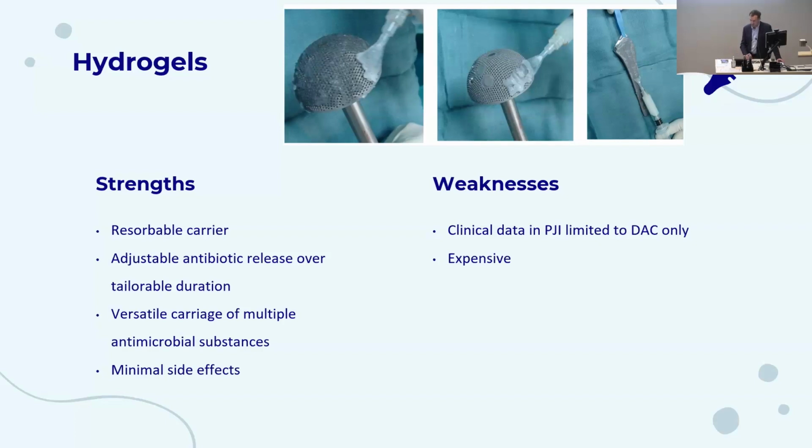And the forefront of hydrogel research has actually produced layered microparticles within a hydrogel to enable multi-phase drug release, in a rabbit model releasing vancomycin and ceftazidime out to 56 days at a stable therapeutic level, while also releasing lidocaine for pain relief out to 14 days. Clinical studies, though, are more limited.